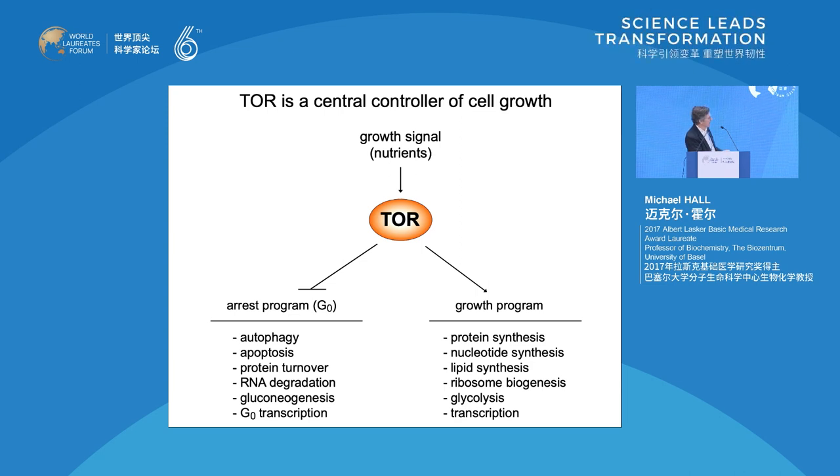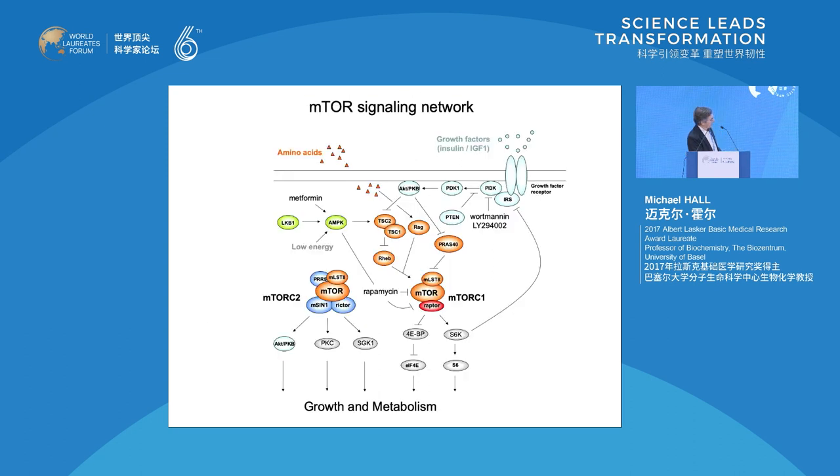Now, how does TOR actually control all these processes? Well, there are effector signaling pathways which emanate from TOR, which then intersect with key proteins involved in all these processes. We know what those effector pathways are in some cases, but not in all cases. But here is a simplified overview of what we call the TOR signaling network. And we call it a network rather than a pathway, because it's, in fact, more than a single pathway.